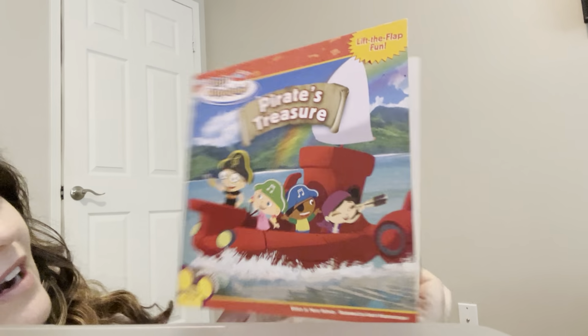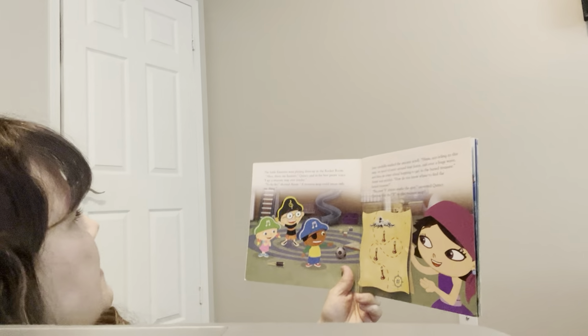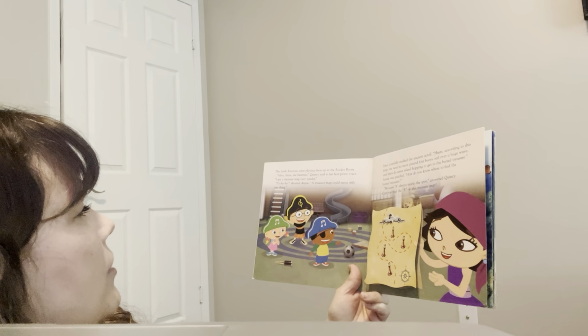Today, we are going to read Little Einsteins: Pirate's Treasure, written by Marco Kelman and illustrated by Andy M. There we go. Says, Little Einsteins were playing dress up in the rocket room.